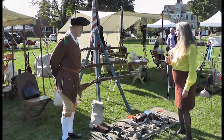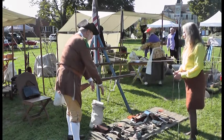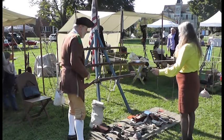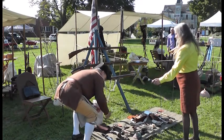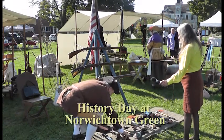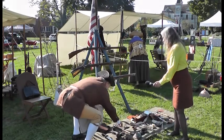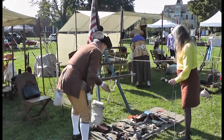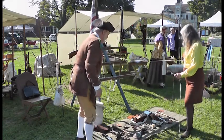All right, can you tell me about some of these objects here on your blanket? Sure. What you see here on this half are all the equipment that a rifleman would use and carry with him. A rifleman's knife, a patch knife to cut the cloth patches to go around the bullets, a powder horn, a priming horn, a short starter, a powder measure, and then a tomahawk. There's a flintlock. So this holds flints? No, the flints are over here in the pouch.